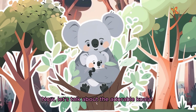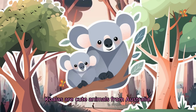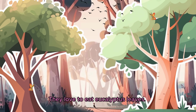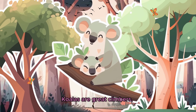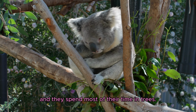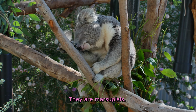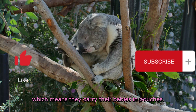Now, let's talk about the adorable koala. Koalas are cute animals from Australia. They love to eat eucalyptus leaves. Koalas are great climbers, and they spend most of their time in trees. They are marsupials, which means they carry their babies in pouches.